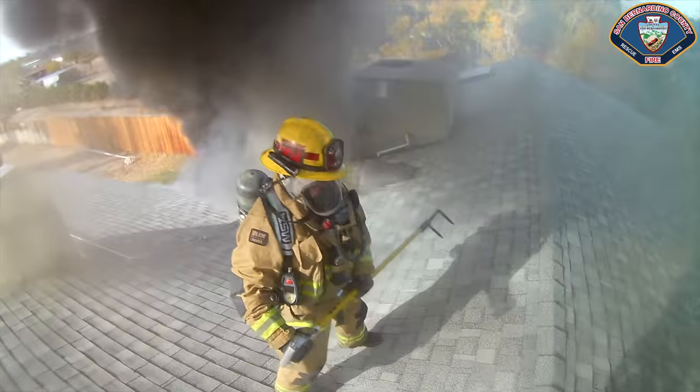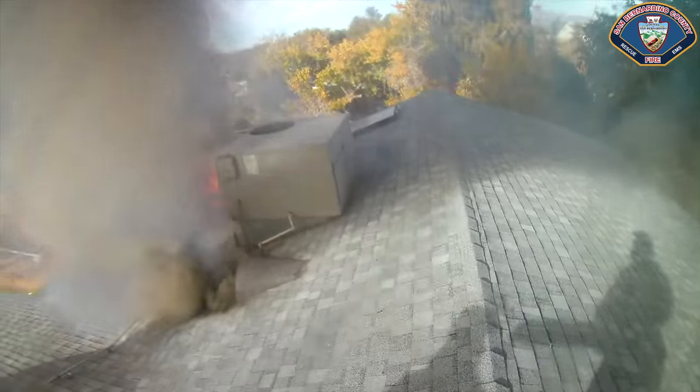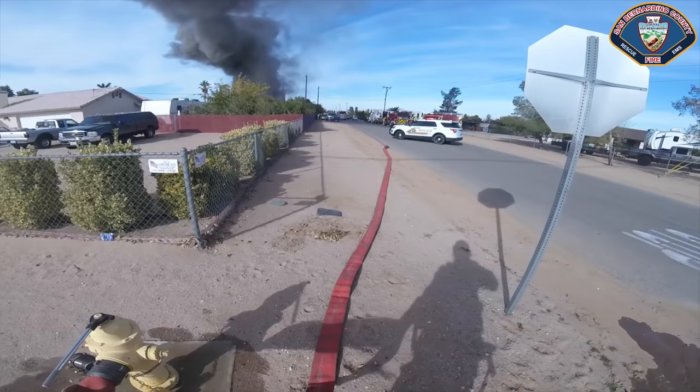142 copies, primary clear. Fire attack, when you get over to the side and vent, go ahead, vent. Engine 22 is on scene. Firefighters taking a hydrant.